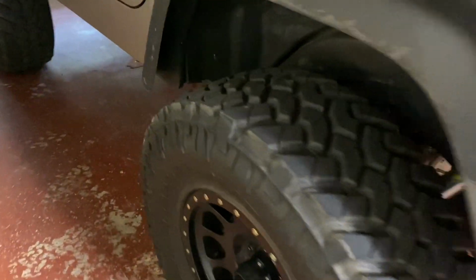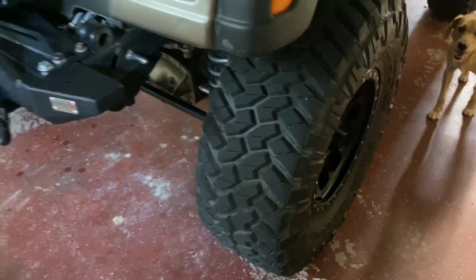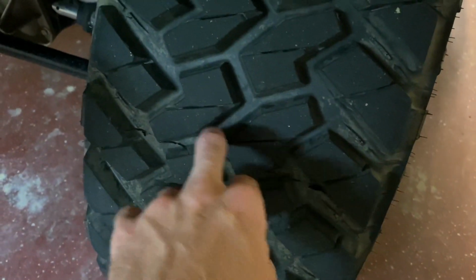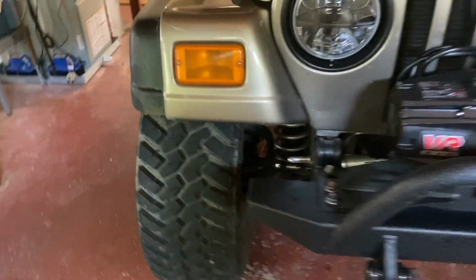So that's why we went with the Trail Grappler on the Jeep, mostly because I wanted a combination of everything that I could get in an off-road tire. These do great in the mud. Like I said, they still have these very wide tread grooves to where they will clean out. Maybe not as quickly as the Mud Grappler, but they still clean out very well.